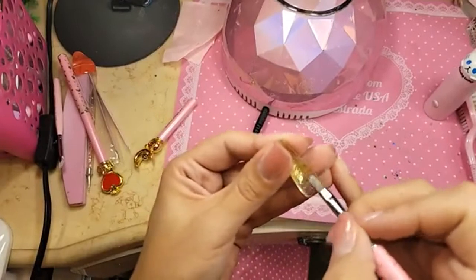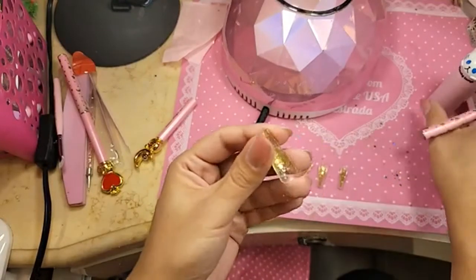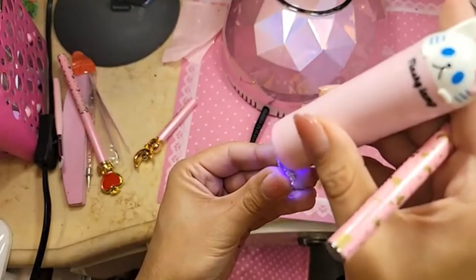I'm just gonna make sure it's nice and feathered towards the back. And freeze.